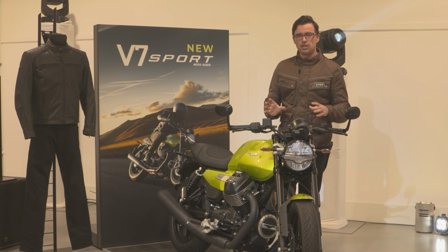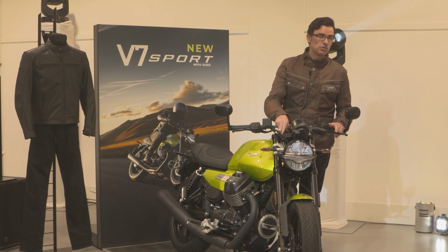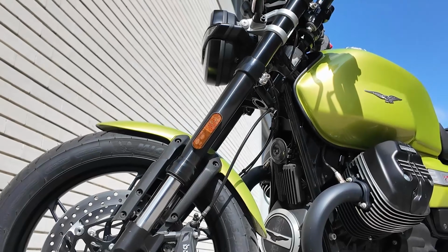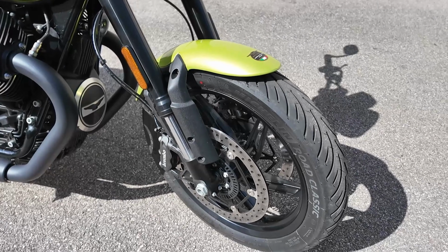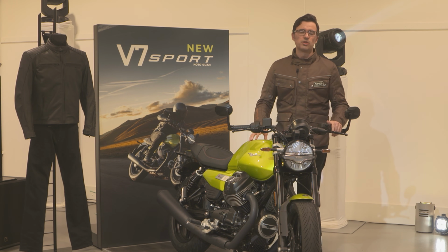As much as I love the engine, there's plenty of other things to talk about with the inverted fork that is exclusive to the Sport model. 41mm fork comes with some different triple trees that really stiffen up the front end. You're really getting a lot more stiffness in this chassis overall than compared to previous generation V7s, which I actually had a long-term one a number of years ago.